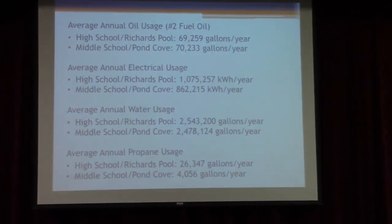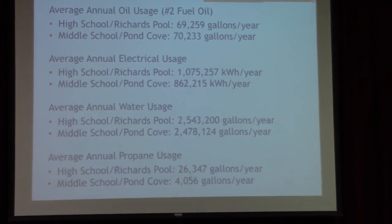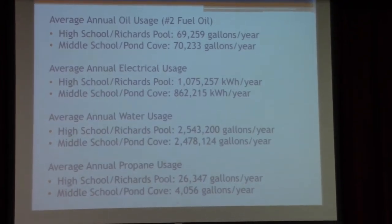I'm not an engineer, but I'll give a brief overview of what we go through in our buildings. The high school and Richards Pool are all tied together. They work off the same heating system and the same electrical system. It's a little bit hard to figure out. These are fairly accurate average prices that we run into within a year. The high school and Richards Pool use about 69,000 gallons of number two fuel oil every year, and the middle school, Pond Cove, uses about 70,233 gallons per year.